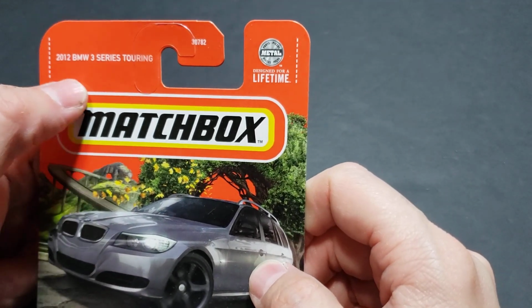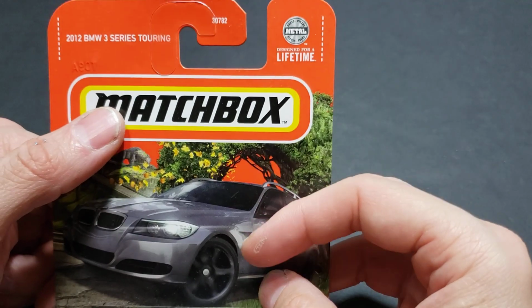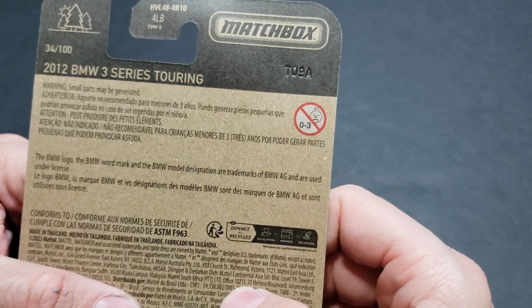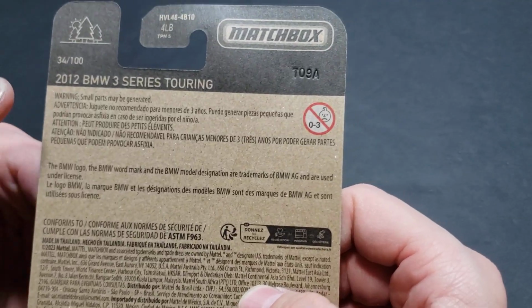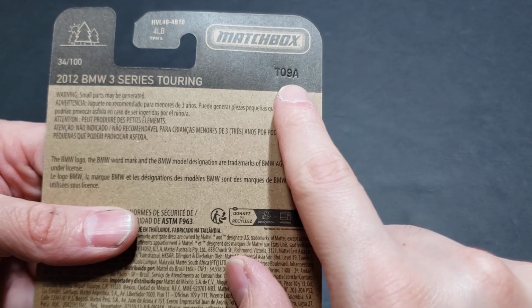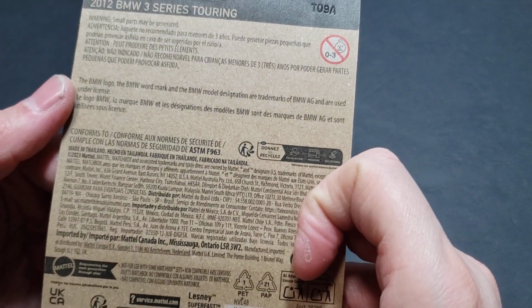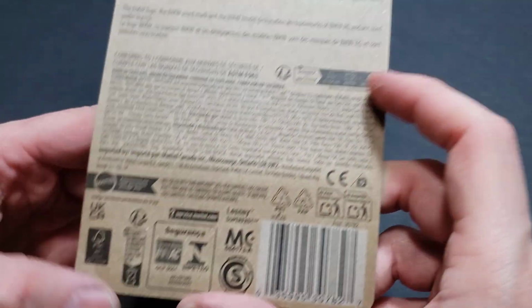And then here we have once again, how important is it to print it twice? I have no idea, but they've done it. And onto the back, I've complained about the cardboard grading of this back here. It looks really cheap, but they're saving money, charging you more. Here we are. And T09A release. And the BMW logo, mark, and model designation are trademarks of BMW AG and are used under license.